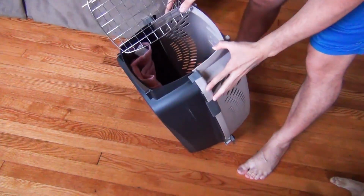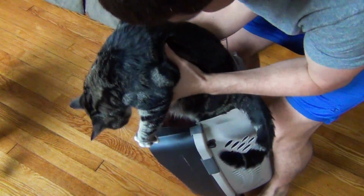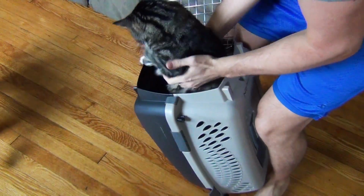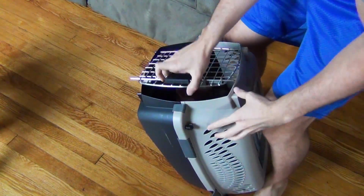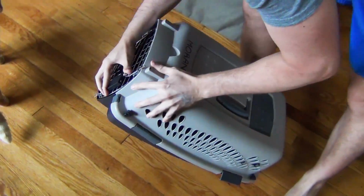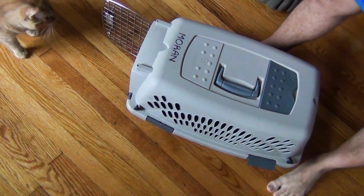And to do that, we're gonna set the carrier actually upright. So the idea here is you get your cat, you put them in feet first, whoop, and slide them on in. That's alright, whoop. And then very carefully tip it over. You can go.